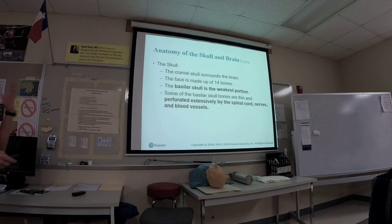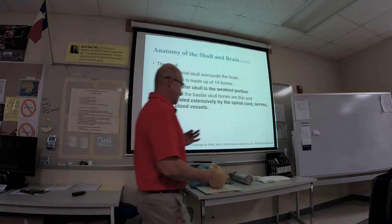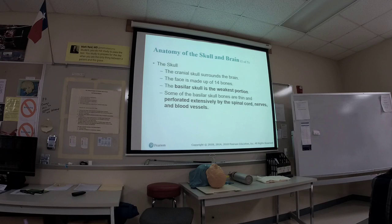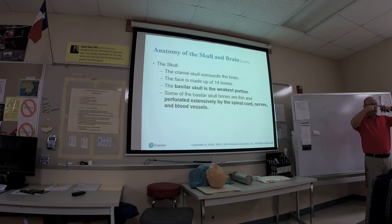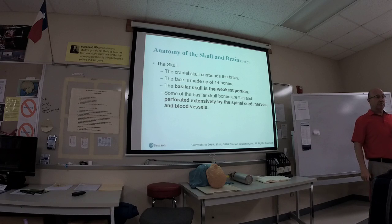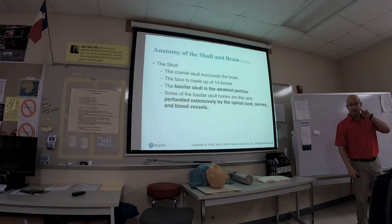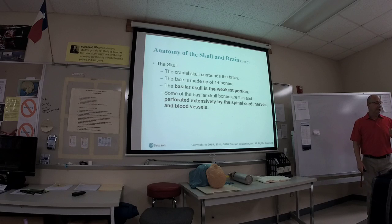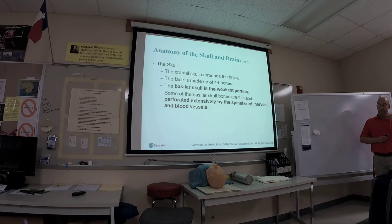A basilar skull fracture has two very classic signs that you can see. One's called periorbital bruising, where it's bruising around both eyes. The slang term is raccoon eyes. And then mastoid bruising, or Battle's sign, at the mastoid process right here. They get bruising behind the mastoid process. Those are two classic signs that the base of the skull is fractured.